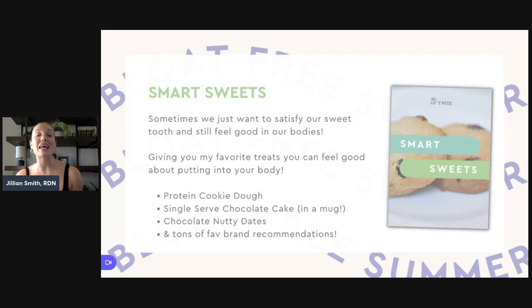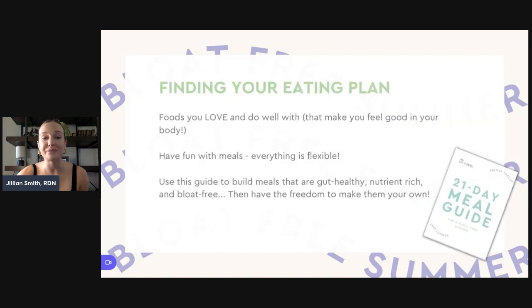Chocolate nutty dates, and I also included a ton of my favorite brand recommendations. So different sweets and treats that you can just find at the grocery store that I love and have great ingredients. So you don't have to spend time researching it on your own. I did all of that for you.